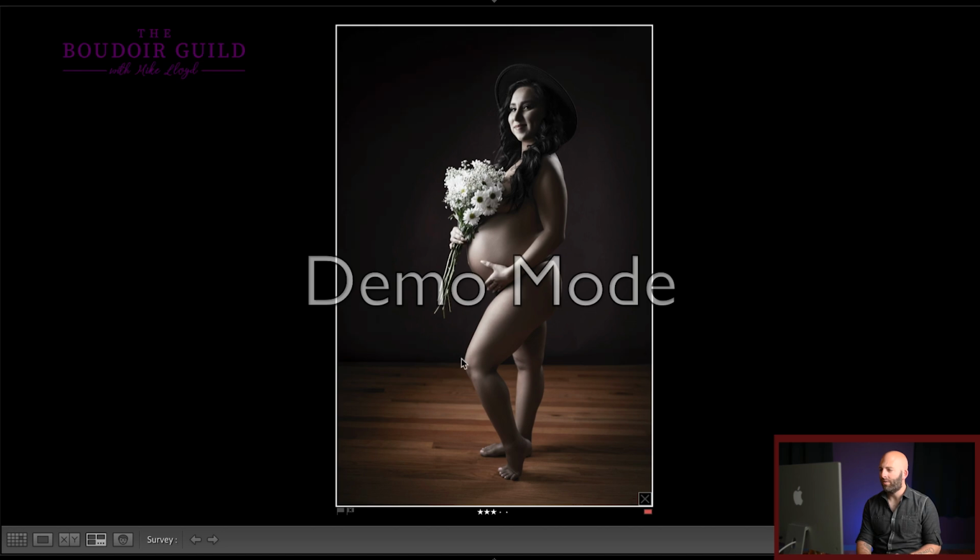This is one too. I always keep the front leg bent because when you have the front leg straight, people tend to look like a flamingo. So generally in photography, not just maternity, the front leg, which is the one closest to the camera, is the one you're going to bend. And again, I can have her looking at the camera. I can have her looking 45 degrees away. I can have her looking 90 degrees away directly into my light over there. A ton of different variations.